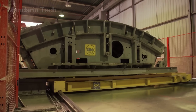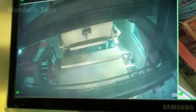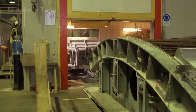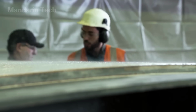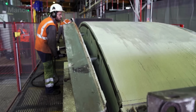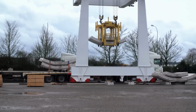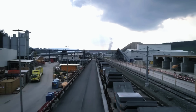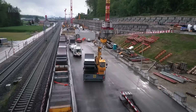The molds are then moved into curing chambers, where temperature and humidity are carefully controlled to accelerate the hardening process. After only a few hours, the segments can be removed from the molds and transferred to the storage area. Thanks to this continuous production system, a new concrete segment is completed roughly every 10 minutes, fast enough to keep pace with the excavation progress of multiple underground construction fronts operating simultaneously beneath Paris.